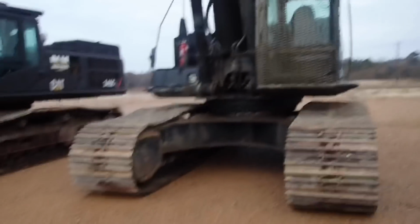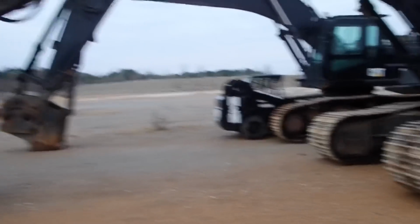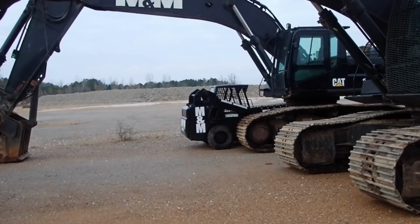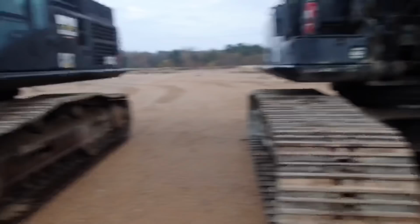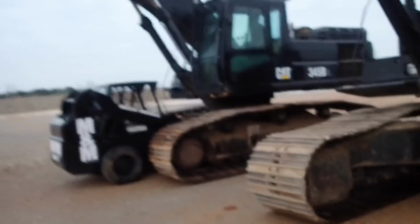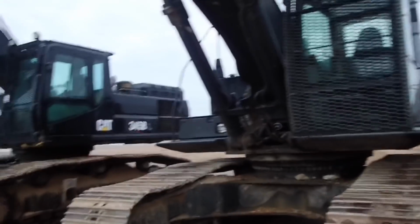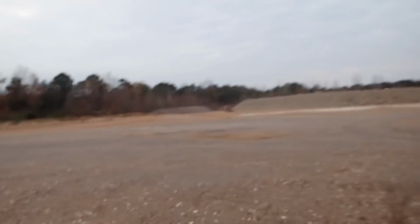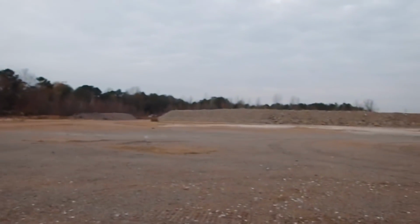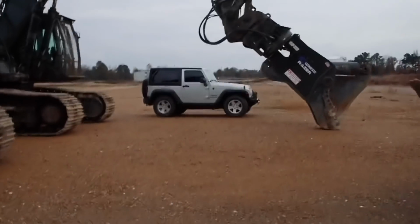So last night in the live feed, somebody asked me if the machines were still here at Keor, and they've moved one, the 330, it's gone. All three of these are 345s. This one, and that one right there. Those 345s, they ain't no joke. There's the pile of rock over there. So I rode out here just to look.